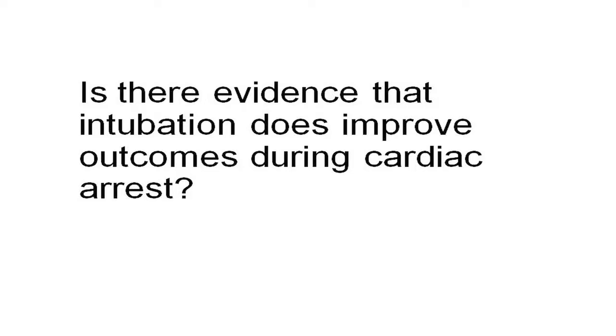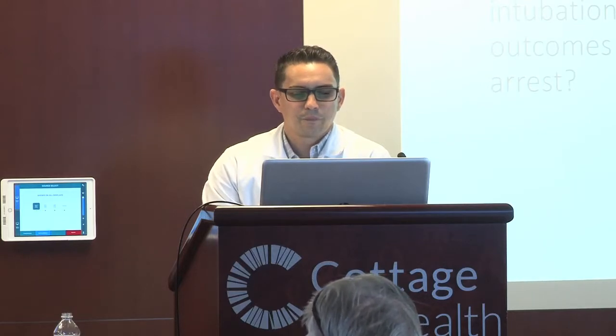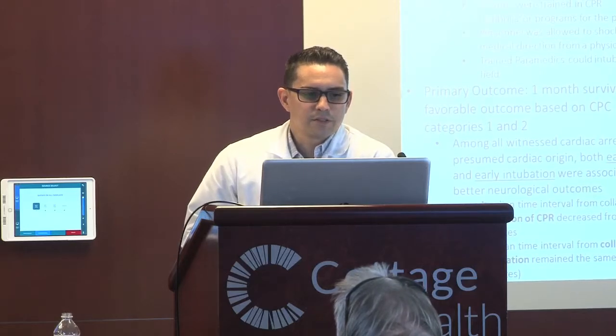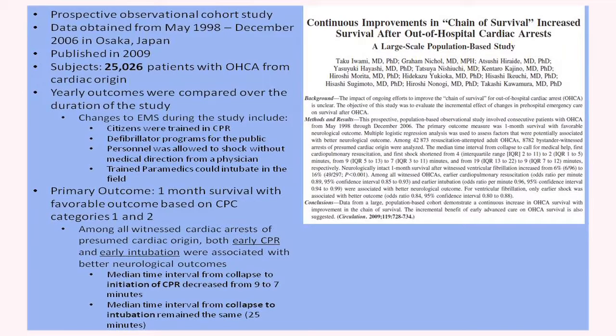Well, there have been attempts to try and prove this point. Here's a study on another Japanese registry in which 25,000 patients with out-of-hospital cardiac arrest were evaluated, and they went by the chain of survival mantra and evaluated whether early CPR, early defibrillation, and early intubation actually improved outcomes. This study took place from 1998 to 2006, and during that time, a lot of improvements were made in the chain of survival in this area.